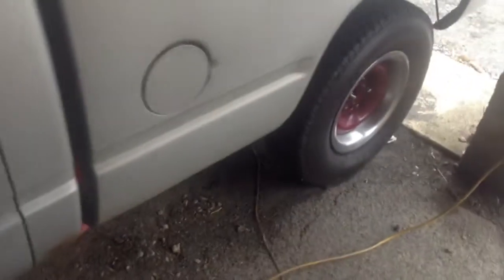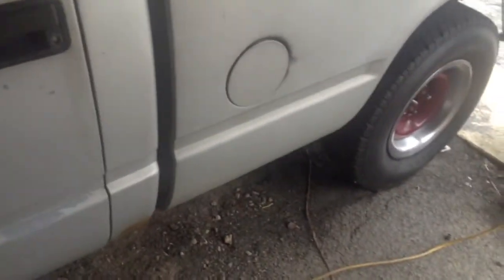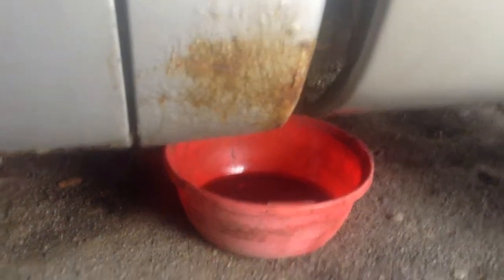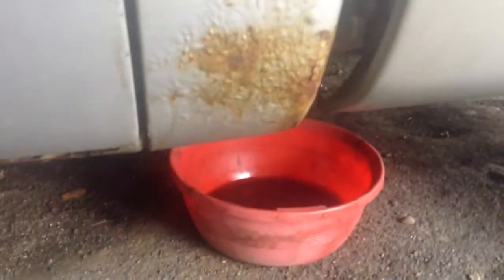It's not running because it's got a hole in the gas tank. Every exhaust has a hole, not gas tanks. As you see, it's got gas in it and rust. No one likes rust or gas.